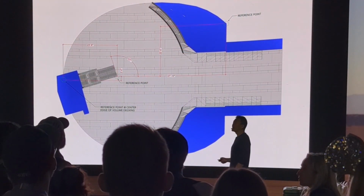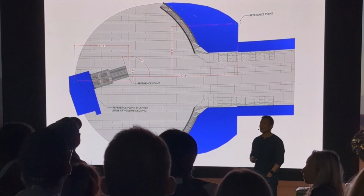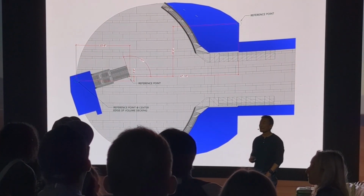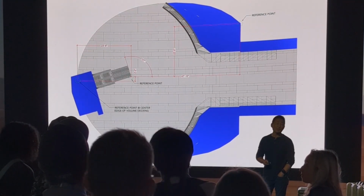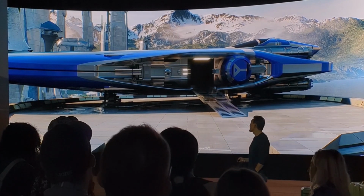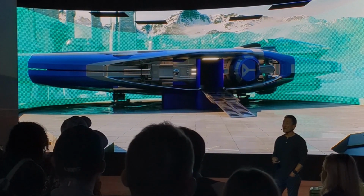This is the layout of our set. Here, the H-shaped wall is our LED screen. We only built the landing platform and the ship's ramp. The blue area represents areas that we can trace the visual effects afterwards. Here's the LED content, turned down the first side. And this is the LED wall.